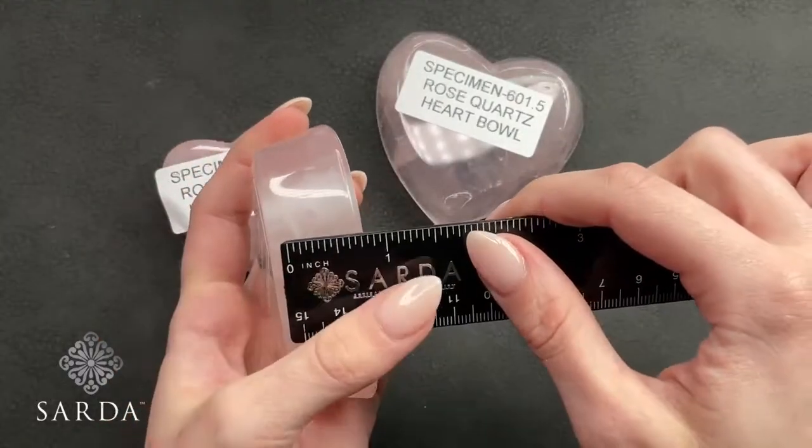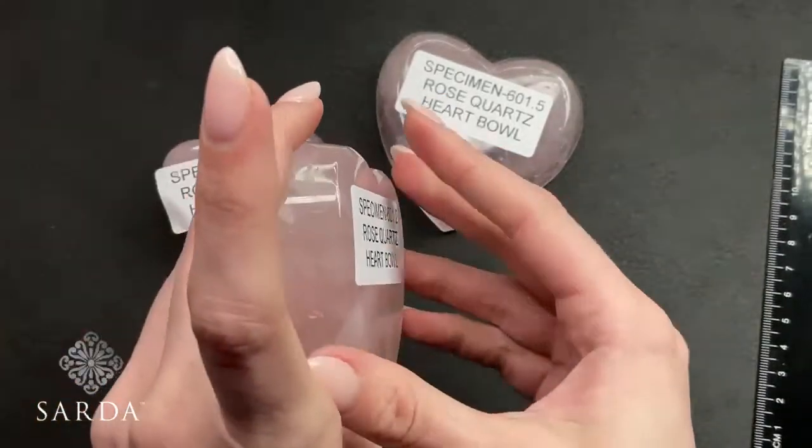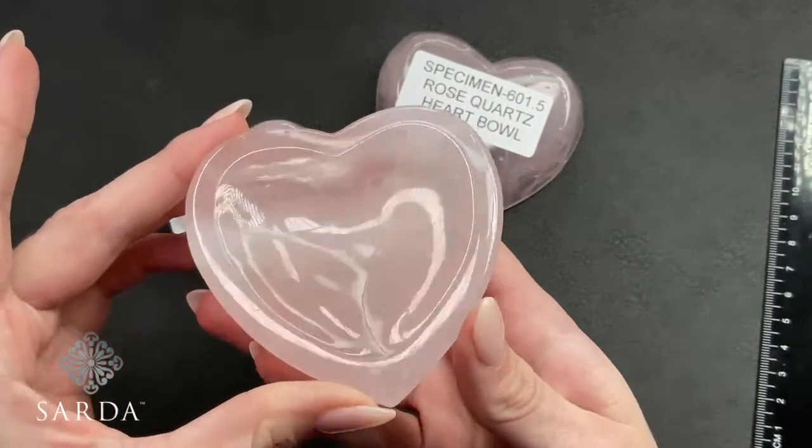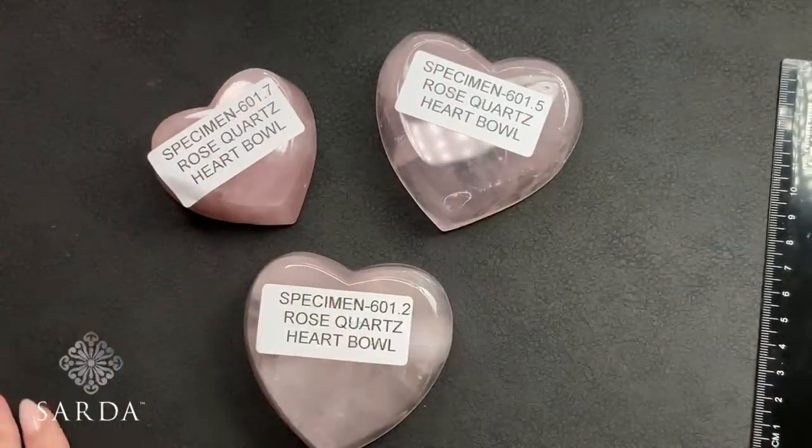3 by 2.75, by a little less than 1. You can see this has kind of some white veining. Okay, so these are the 3 hearts we've got left.